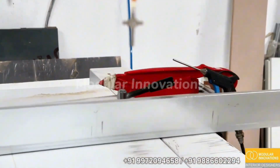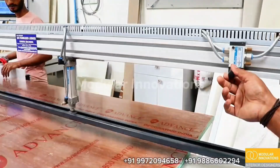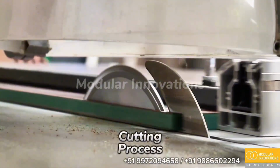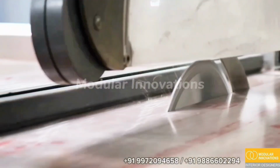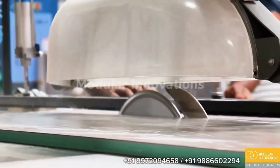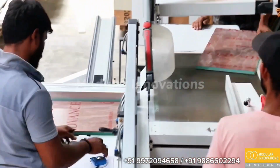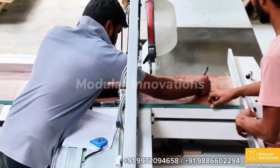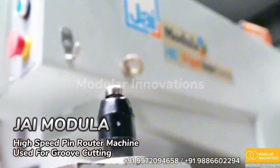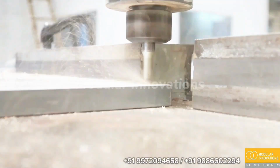The second process is cutting the plywood according to the required size. The third process is grooving the panel in which the back panel will be fixed inside the groove.